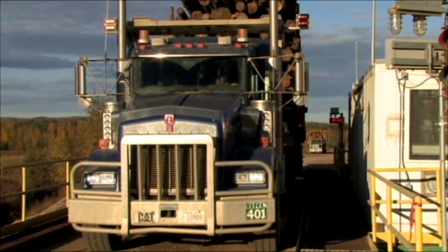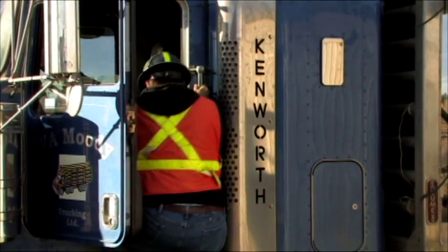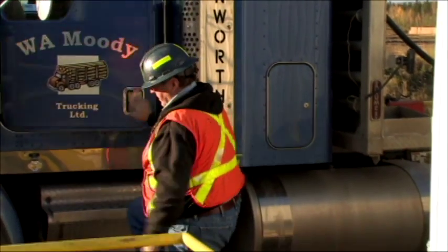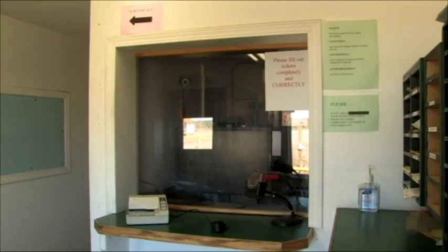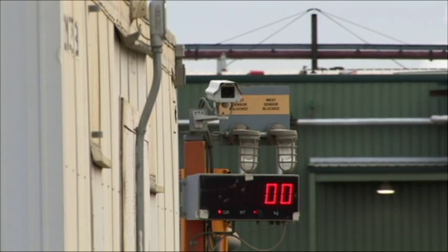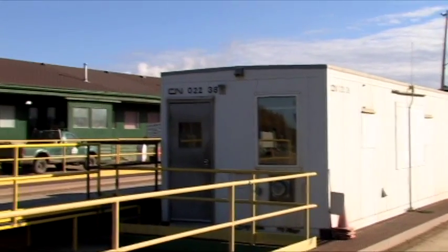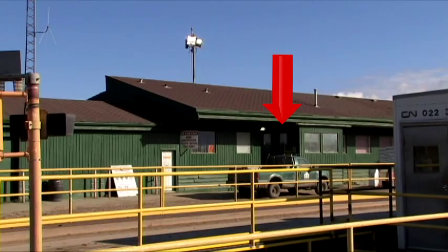Once your truck is properly positioned on the scale, exit the cab using the 3-point contact safety procedure, and remember to always wear your 4 PPE when outside of your vehicle. Cameras are located both inside and outside of the scale house. This data is recorded and can be seen by the staff at the main office building. If you need to use a restroom, there is one located across from the scale house.